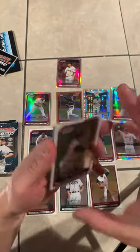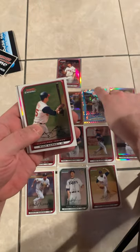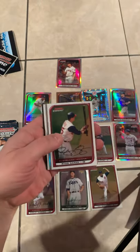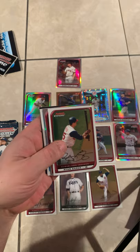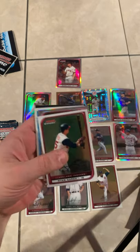Got a good deal on this box. Like I said, it's a hobby box. Was able to pick it up for $65, which is not too bad. All older cards are through the roof expensive now.